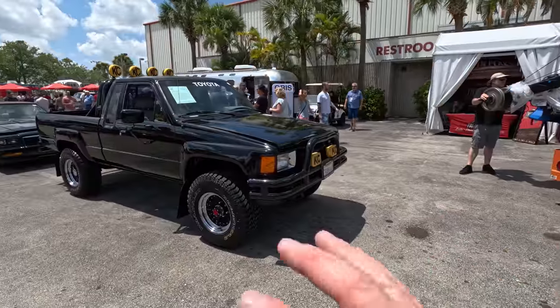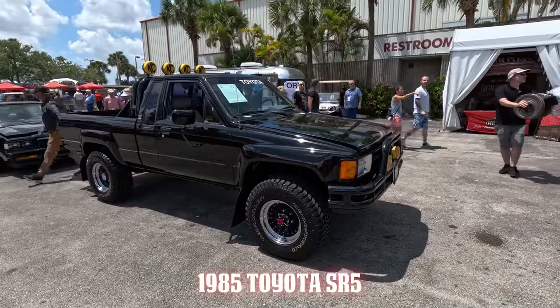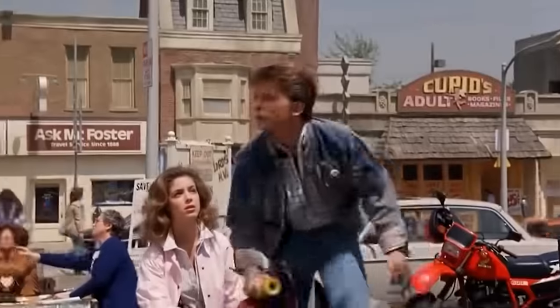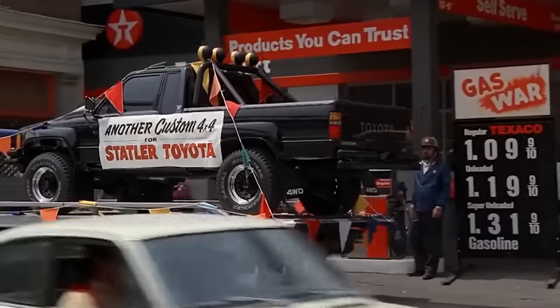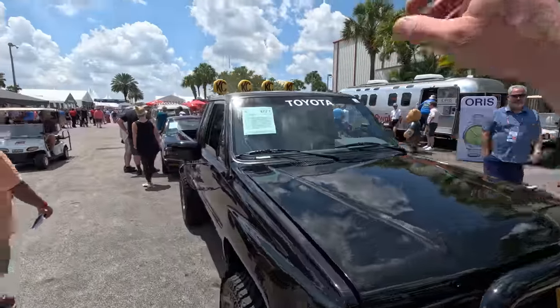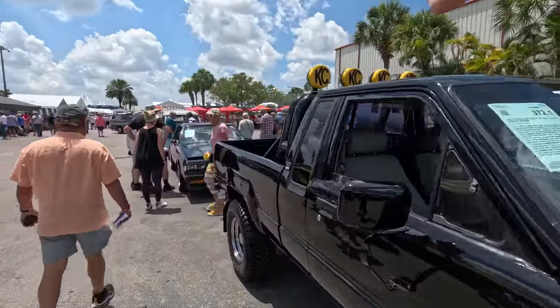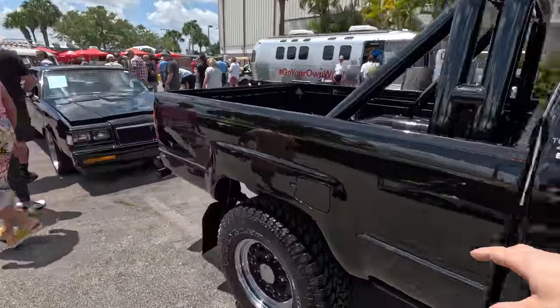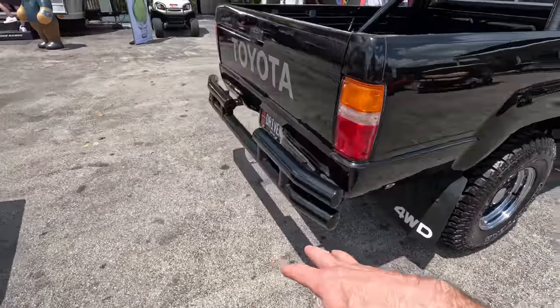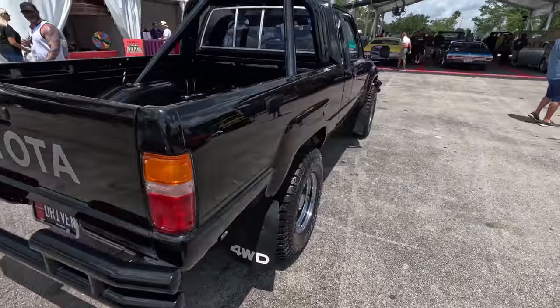Tell me if you recognize this car behind me. This is a 1985 Toyota SR5 tribute to Back to the Future. Check out that 4x4. That is hot. We have the KC fog lights here, the KC daylighters on the rear roll bar in the bed. We have the correct wheels and tires, push bar, rear bumper. This car is so, so nice.